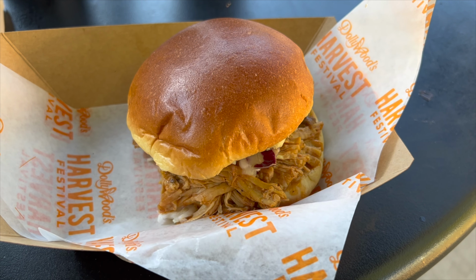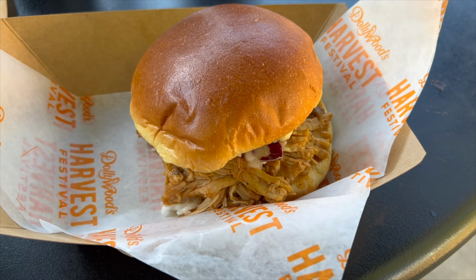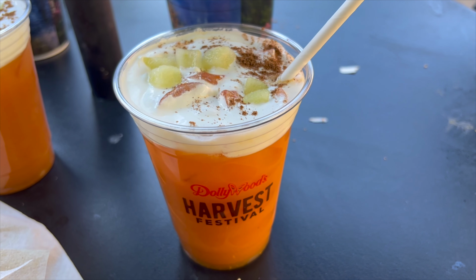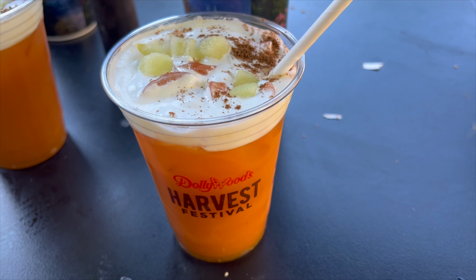Our next item was the pumpkin pulled pork topped with creamy coleslaw. It didn't have much pumpkin flavor, but the pulled pork was great. After that, we washed it down with the pumpkin pie punch. This was refreshing and definitely tasted like fall.